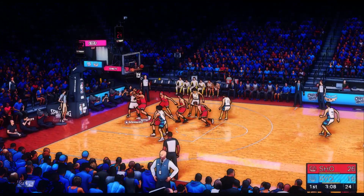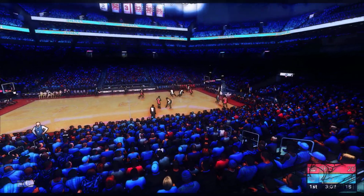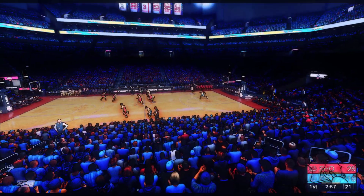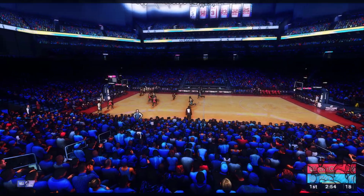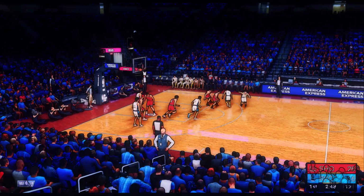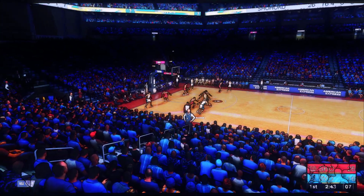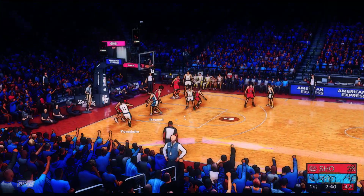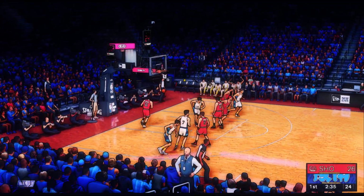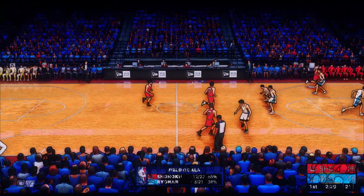The putback. Not going to go that time. No good with a layup. Gone 1-2 from three-point land so far. Out to the right wing. Fires it from 18. And that one drops. Shooting 55%. An ideal start so far.